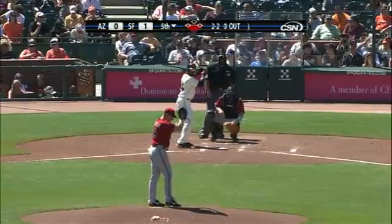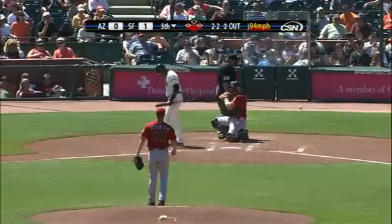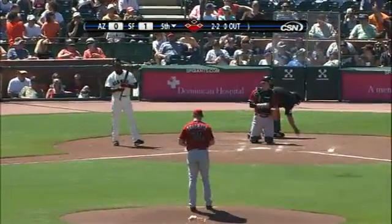The great Willie McCovey. 2-2 pitch to Lewis. Fouls it back. You know how you've made it? It's when they name a cove after you.